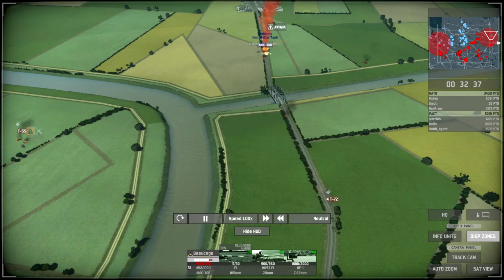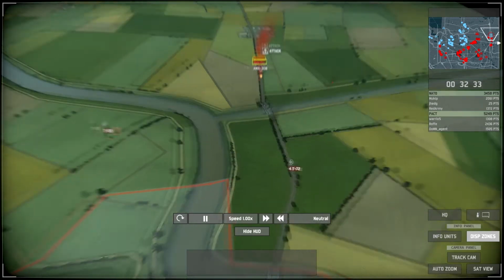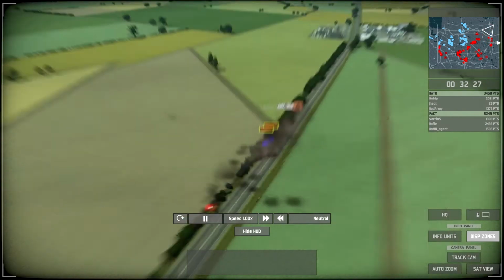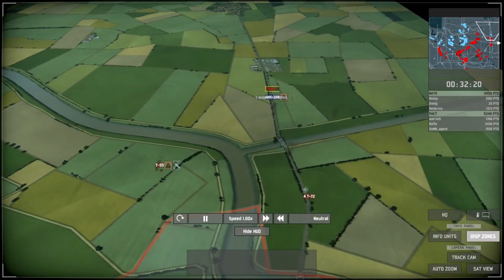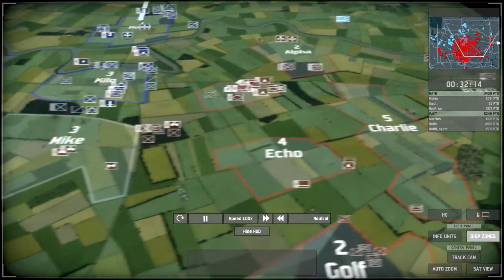Of course, these are just basic T-55s and T-72s. Their accuracy is atrocious, but their firepower, rate of fire, everything's routing and retreating. They really didn't put enough into this attack. They needed some better recon units, but it wasn't to be.